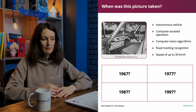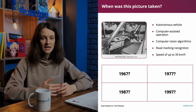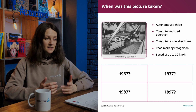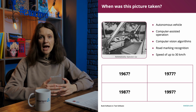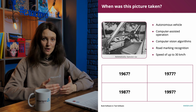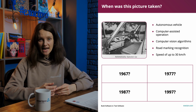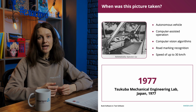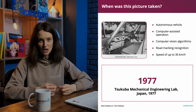Let's take a look at another example. This time, the vehicle is not guided by the sensors installed in the pavement. You are seeing a fully autonomous car operated by a computer. The cameras installed in this automobile picked up the road markings, and the computer vision algorithms had the car travel at 30 kilometers per hour. Would you like to guess when this car was built? Take a second to think it over. And the correct answer is 1977. The car was created by the Tsukuba Mechanical Engineering Lab from Japan, one of the pioneers of computerized driverless cars.